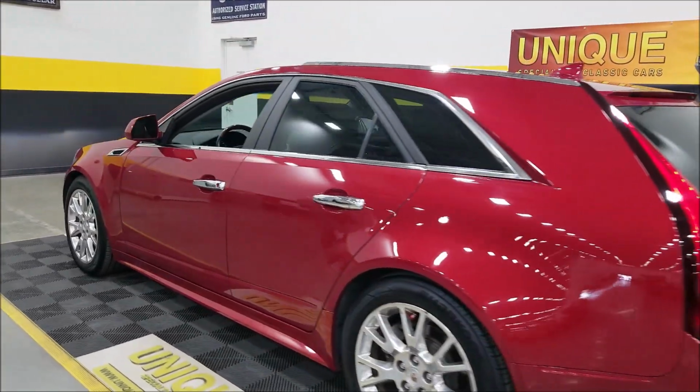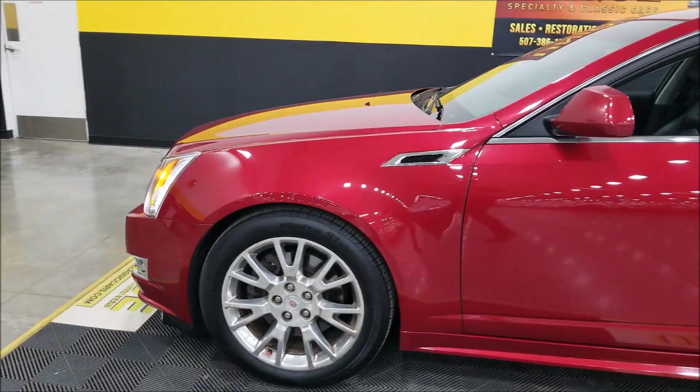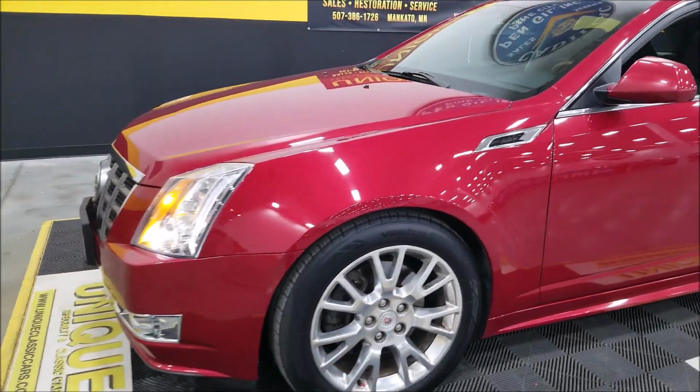I'm going to slip up to the front. We're going to pop the hood. Why don't you take a look at this engine bay. So nice and clean. All taken care of that is too. So hold on one second.